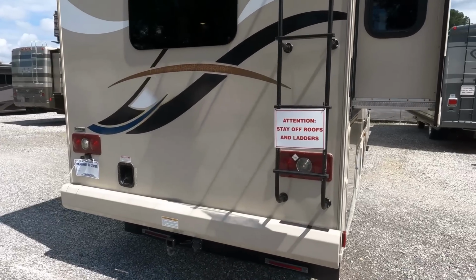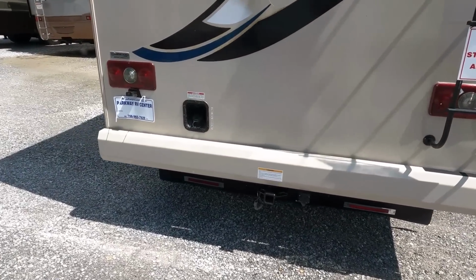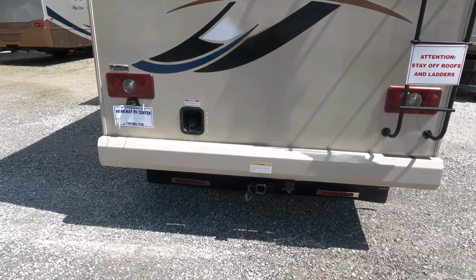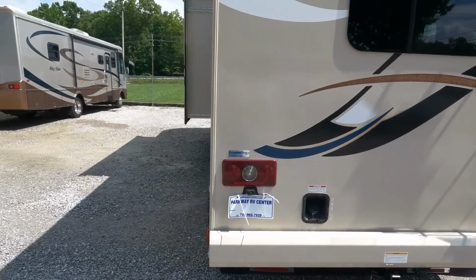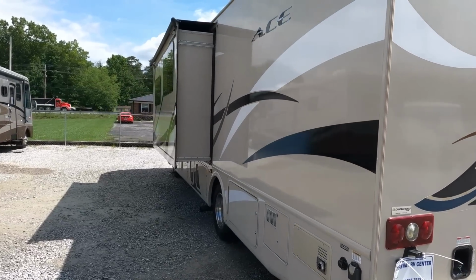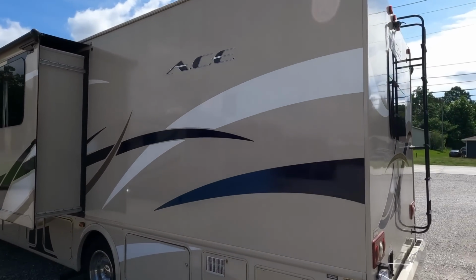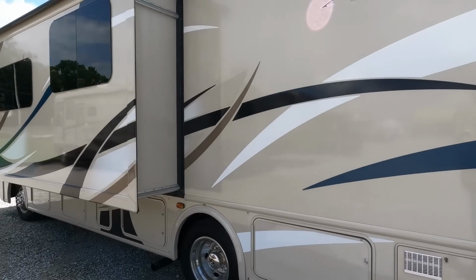No HD Max fade, which means it's been stored inside. Does have an 8,000 pound tow capacity, which I do advise caution with that. I would try to keep it around 5,000 to 6,000 pounds maximum. Of course, the less, the better. But it is on the F53 chassis, Ford with the hot rod, 3-valve, 6.8 V10, 362 horsepower. Man, look at that. The stripes aren't even faded or cracking. This is a well-maintained Ace.